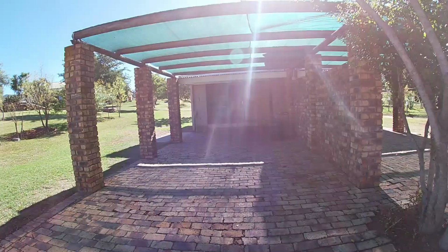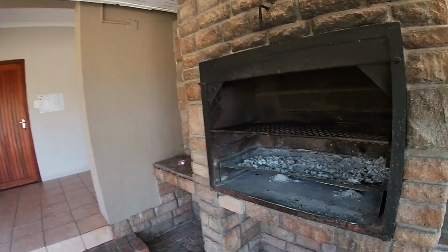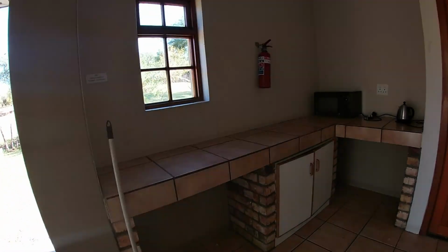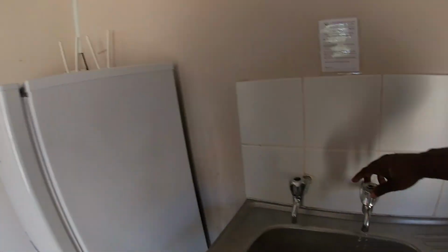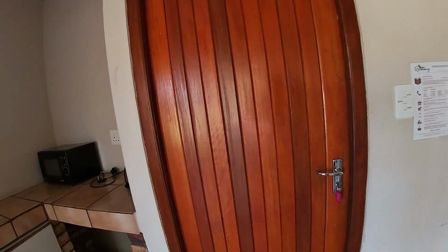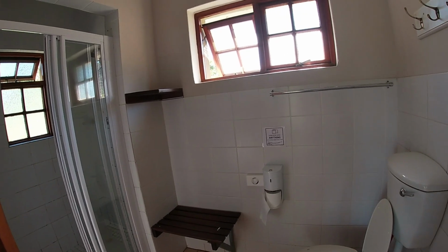So this is one of the luxury campsites, or the private ablution campsites. So you have a shade net under roof braai, and you have a little kitchen area that you can use. They have a microwave, kettle, fridge, Wi-Fi, and your own sink for your dishes. And they also have a private bathroom with your shower. Very nice actually.